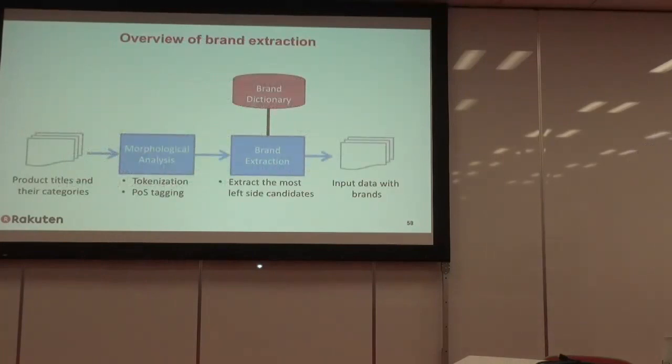This is an overview of our brand extraction methodology. The input for the method is the product title and its category, and the output from the method is the input data with extracted brand. First, we run the morphological analyzer on the product titles, and then extract the brand from the result of analysis by using a brand dictionary. We only extract the left-most candidate matched with an entry of the dictionary. This is based on our assumption that the brand is likely to be put in the forward part of the product title.